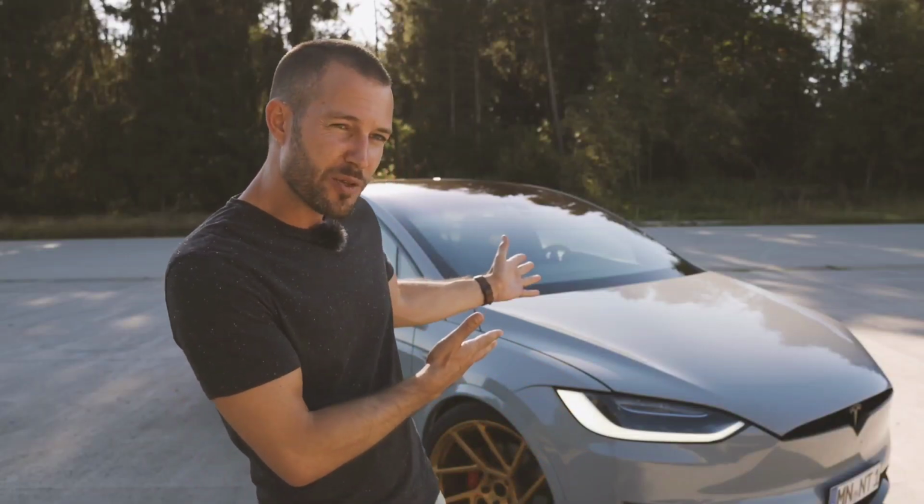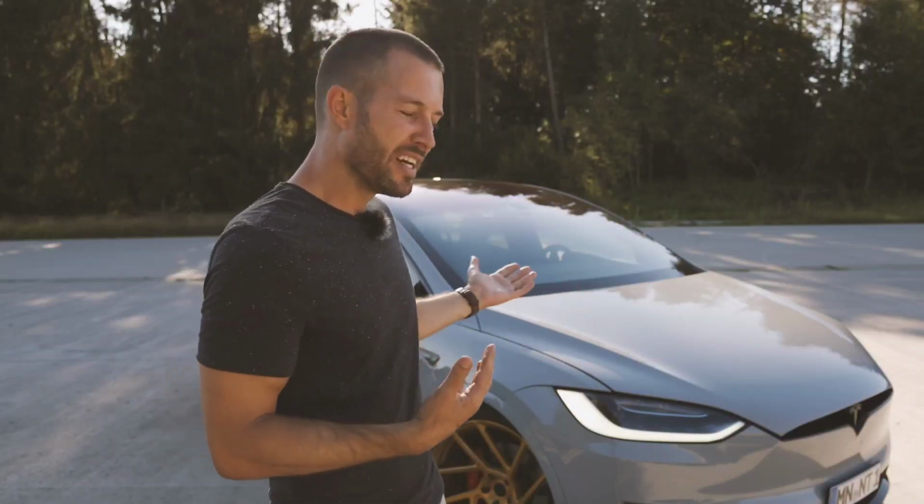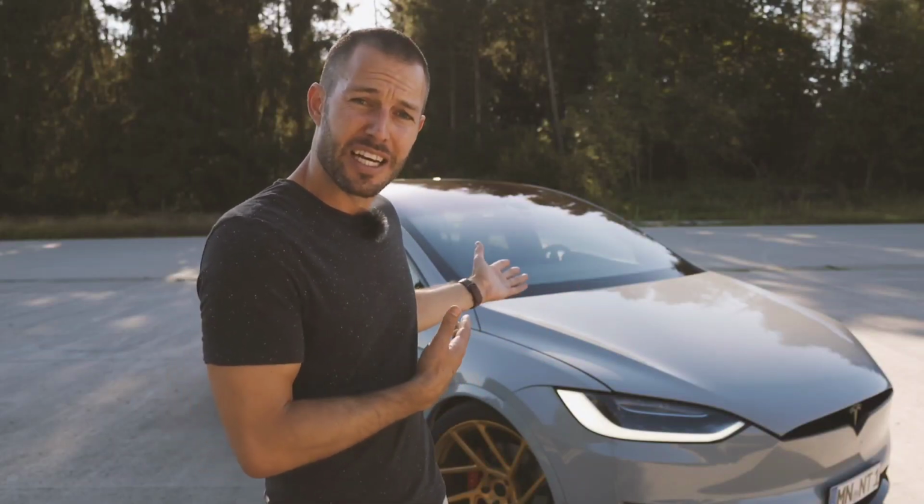It was an electrifying experience. That's such a cheesy line, but I do like it. It was first time for me, and this car is epic, although it's even a couple of years old already.